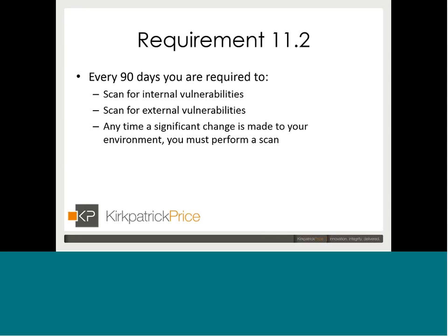So I often get asked the question, Jeff, what's a significant change, right? Really, it's within your organization's responsibility to define what a significant change is. If you ask me for guidance, I would tell you a significant change is any time that you modify the way that cardholder data is stored, processed, or transmitted, right?